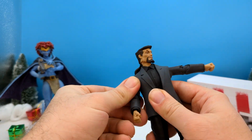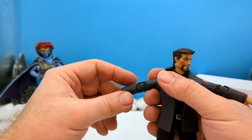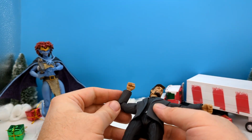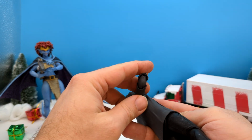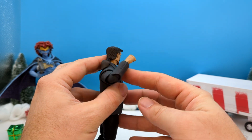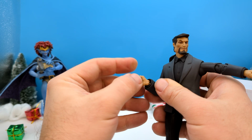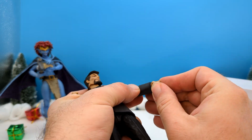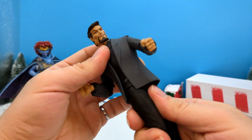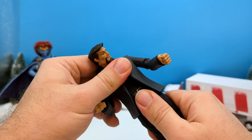But yeah, we can go around like this too. He does have double jointed elbows here, as you can see. The actual effective range that they give you, though, is only about this. So, not really a lot of range. You can see the joint here. It's not too bad, I suppose, sculpt-wise. Fists go in and out. There are multiple hands. I will get into that in a second. Let's see, waist. Oh, yeah, it is a little bit of a ball waist.